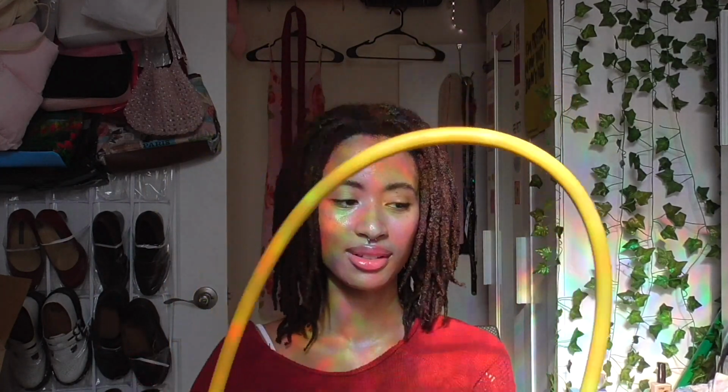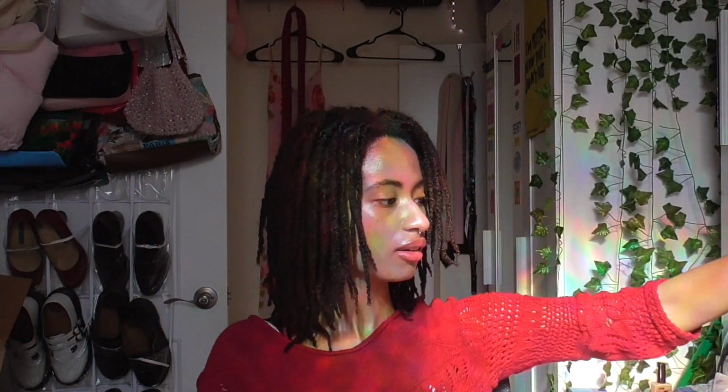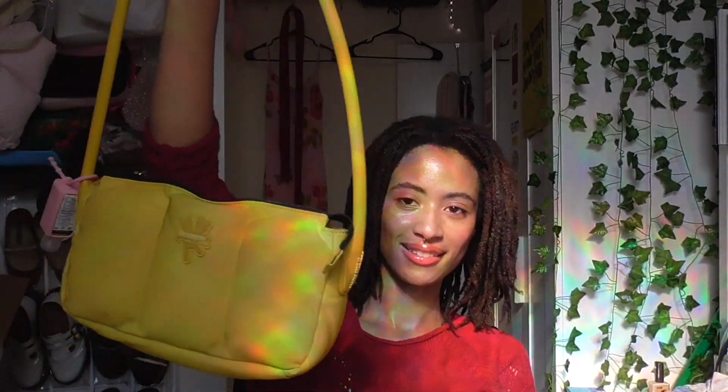I don't know if I'll ever let go of it. Even though I don't wear yellow often, there's something about this bag I really love. The strap is more flimsy than the other ones I have because I wore it so much. If you don't wear the bags as much, the strap is more stiff. But yeah, I wore this one all the time. Love this bag. Great.